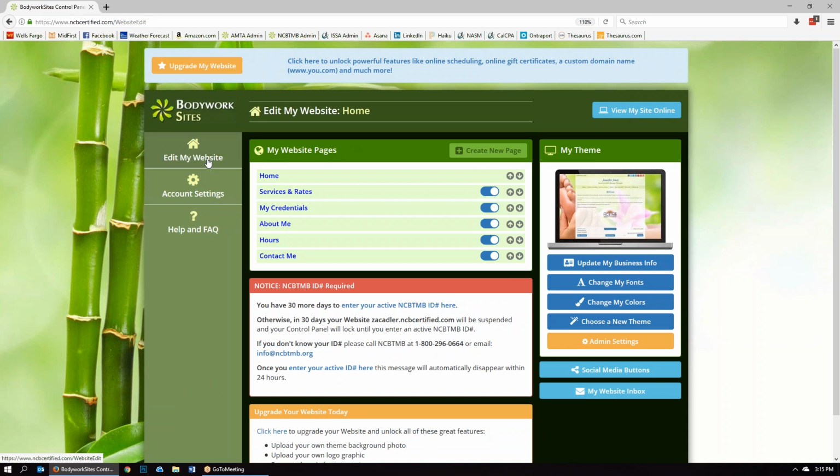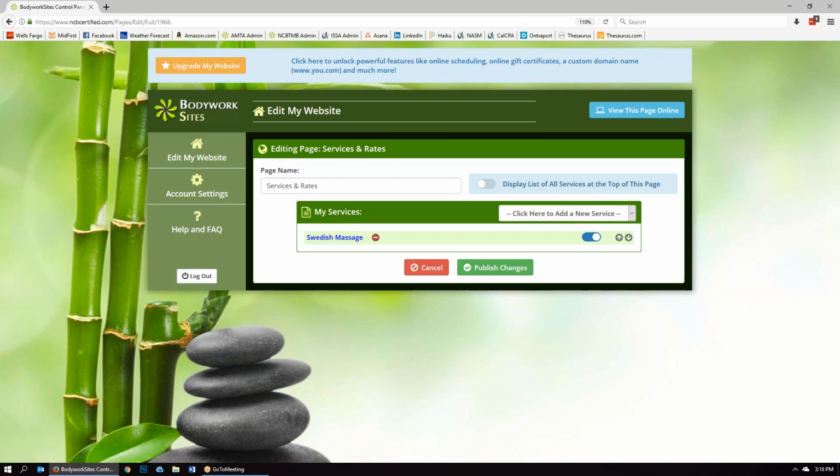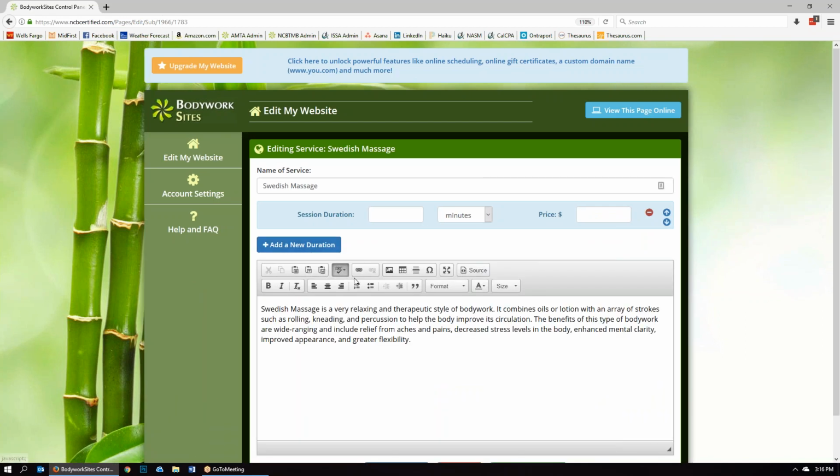And so you can see here you've got basically all of these pages that you can edit, all equally easy and intuitive, services and rates. This is one place that I wanted to show you where we have really put a lot of time into making this, again, easier and better than any other solution that's out there. And here's what I mean by that. Let's go to the Swedish massage that it starts with.